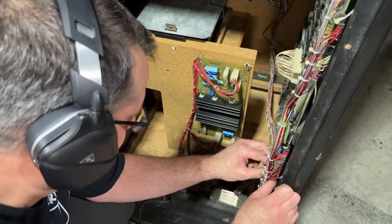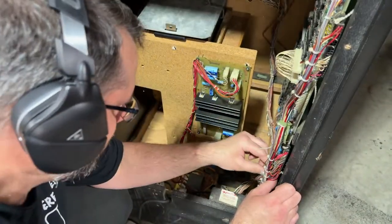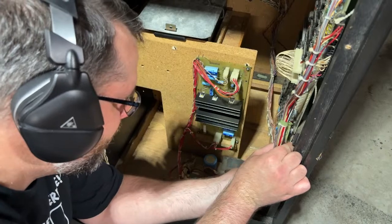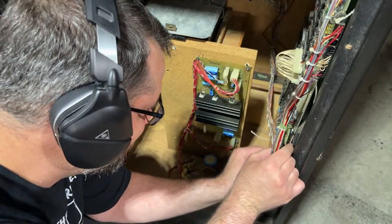So if you're transporting the game, whether you're moving it just from one side of a room to another or putting it on a truck, it's less likely that it's going to become disconnected. So let me get this undone.